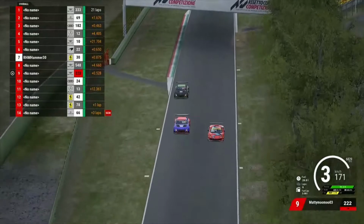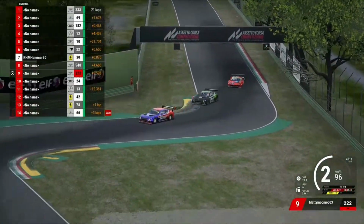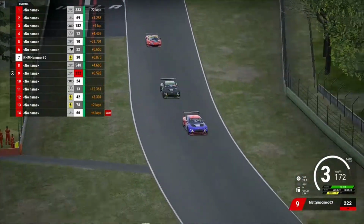And here is another angle of Chaz and Matty Moo coming back past me. Us three seem to be just glued together in this race. Whenever one of us got ahead, we would make a mistake and come back to each other.